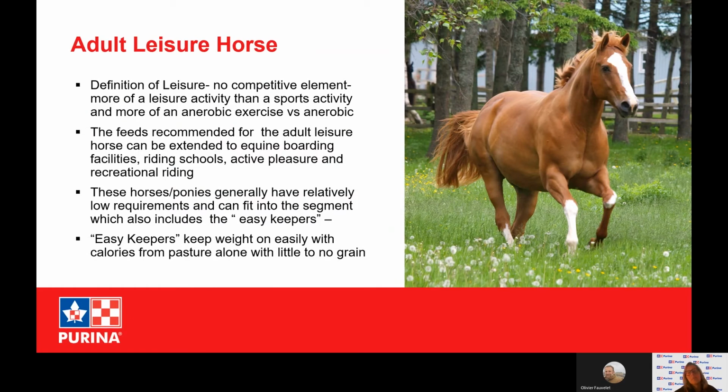And the exercise is more of an aerobic activity level versus an anaerobic activity. So you're looking at a long duration, quiet kind of riding style versus barrel racing and extensive energy outputs. So the feeds at Purina that we like to recommend here for the leisure horse can also be extended to the equine boarding facilities, riding schools, active pleasure riding, and recreational riding. So they're going to be quite versatile feeds.